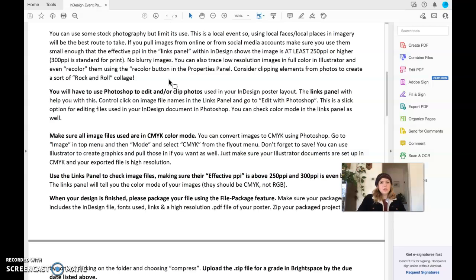So you can go to Google Images, go to Tools, I believe, and then change the size to be large and try and find the largest images you can of the local area or local people. You can go on the social media accounts of KNMC and try and find some good images of the Tribute event.